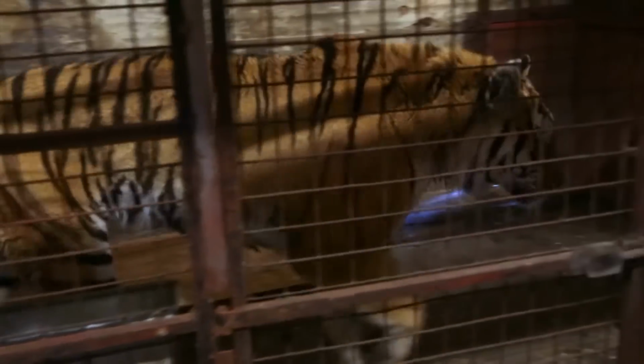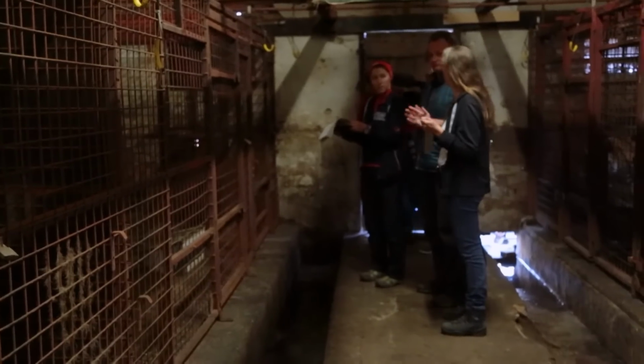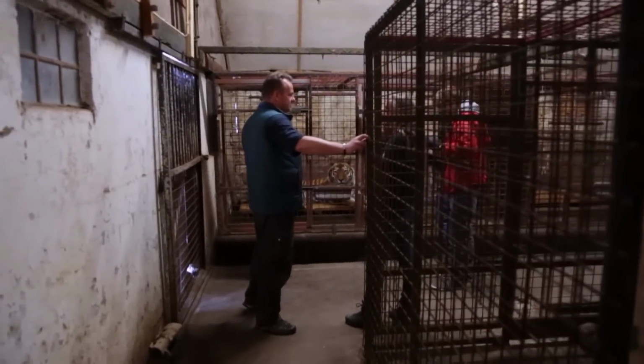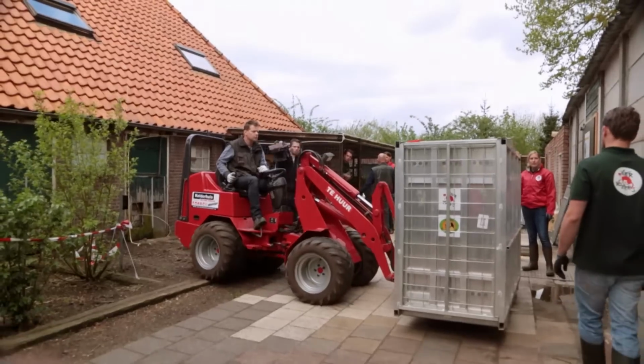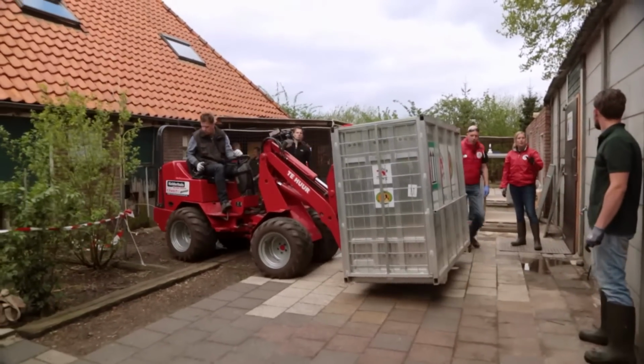Frank is responsible for the safety of the team, and he's not entirely comfortable. To be honest, the cages don't look really promising. The enclosures are not really 100% safe, and we have to cross public areas here, so a lot of people around. It's not the best situation working with dangerous animals, so that's the reason why we take especially more than 100% precautions.